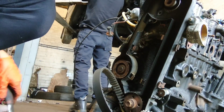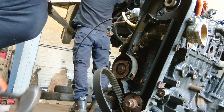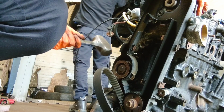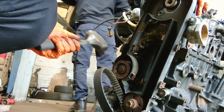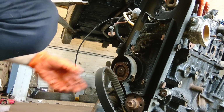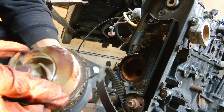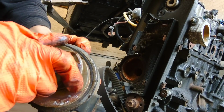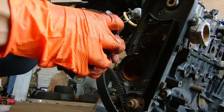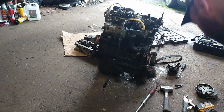Nah, I never put a water pump on this. Oh no, I definitely never did. Oh, no, that's seized solid. Yep, good, good. That's alright, I've got that spare one up the road. That's fine. That's okay.